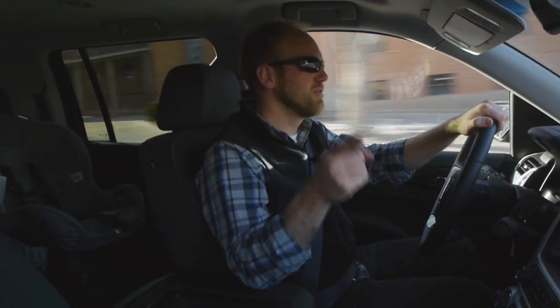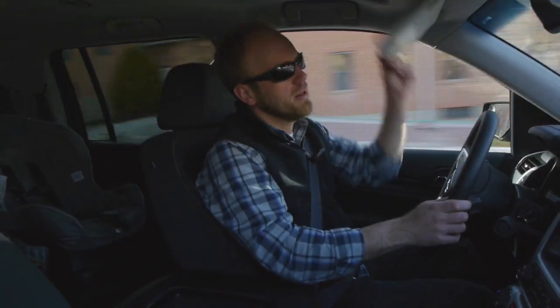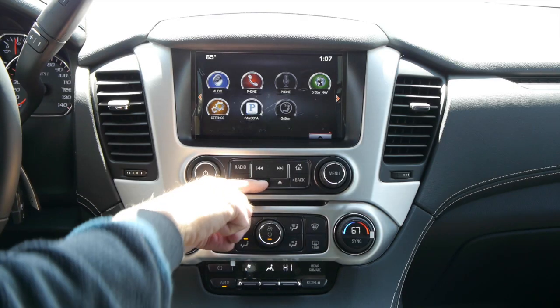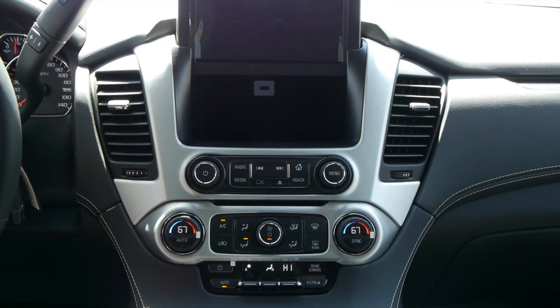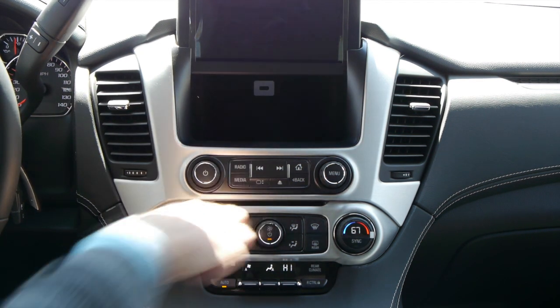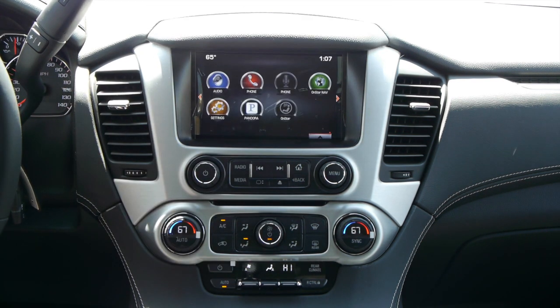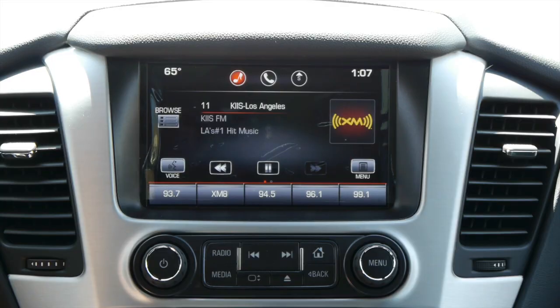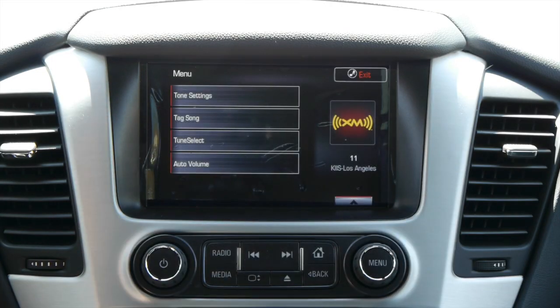Speaking of the center screen, easily the most cool feature here. The center screen has a button, and suddenly the whole thing pops up, and behind it is this cavernous area, which is essentially like a safe. In fact, in some states it's considered, I guess, illegal because you could put your illegal drugs or your weapons in there or whatever, but it's so cool. Speaking of the screen, colorful, easy to use, great infotainment setup.